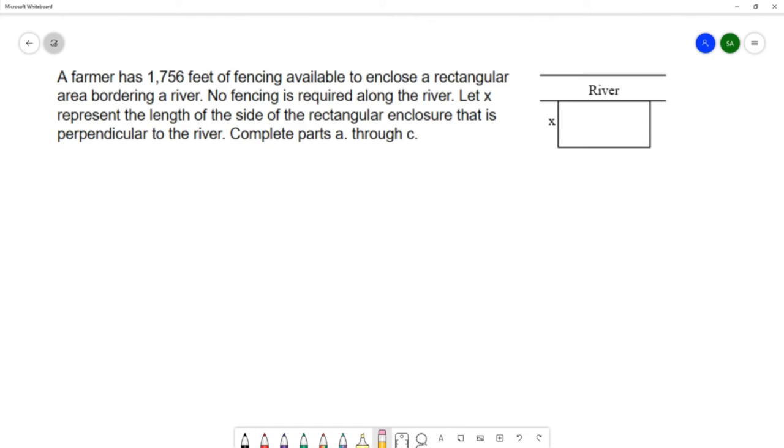So in part A, what we want to do is create a function that represents the area. So in part A, we want to find the area function as a function of x. In our picture, you can see we have the river here. No fencing is required along the river. And we've labeled this side that is perpendicular to the river as x. Because this is a rectangle, we know that this side will also be x.